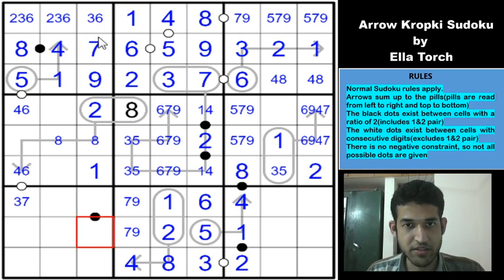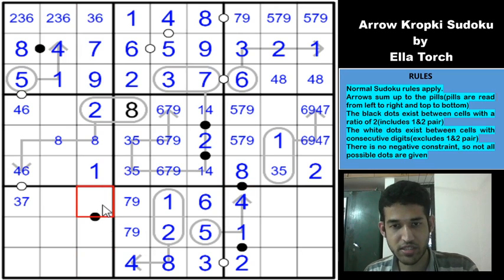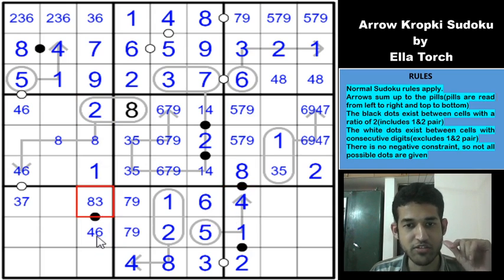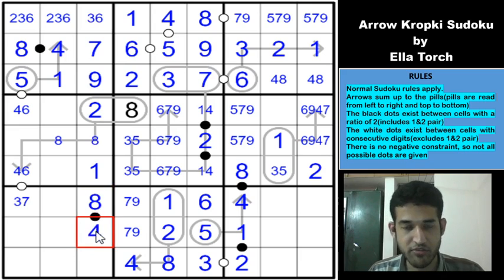Which means this cell is now 4, 8. 4 is here, so this is 8, 4 or 6, 3. No other option because 1 and 2 is here and 6 is here, so 6 and 3 or 4 and 8. Okay, 3, 6 is ruled out because you have only 3, 6 as candidates, so which means this is an 8, this is a 4, and this 8 gives us an 8 here, and remaining candidates are 3, 5, 6.